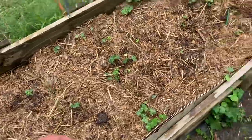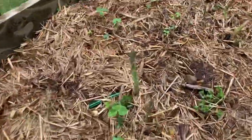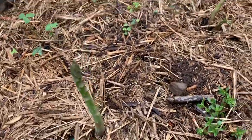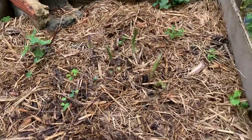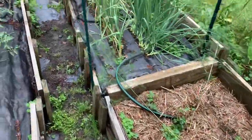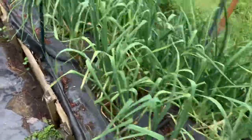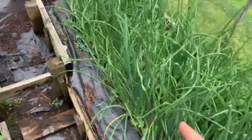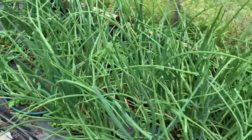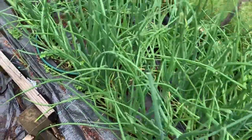You don't pick them for 3-4 seasons. And you can see the spears coming up. We're picking a healthy lot of asparagus every other day. So back through here, garlic, pickling onions. These we'll be picking, I'm guessing, in January, February. I will form it up.